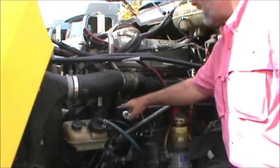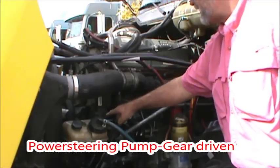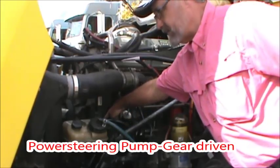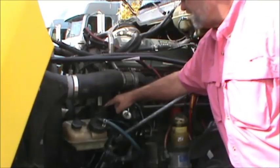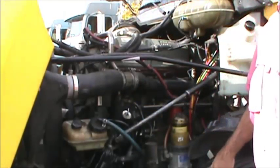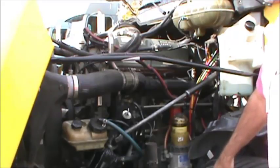From there, we're going to move on to the power steering pump. The power steering pump is gear driven. Once again, this is the gear drive assembly or your accessory drive. We're inspecting that once again for any broken parts or pieces, connecting hardware, bolts, missing, that sort of thing. And then fluid leaks, we're checking for fluid leaks.